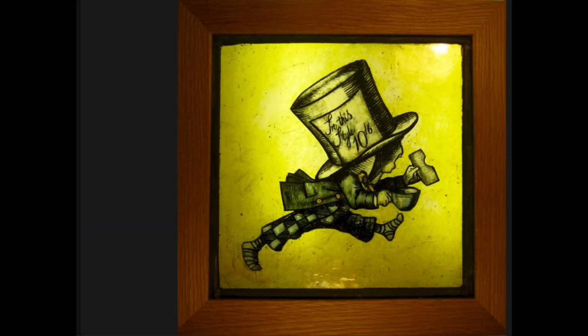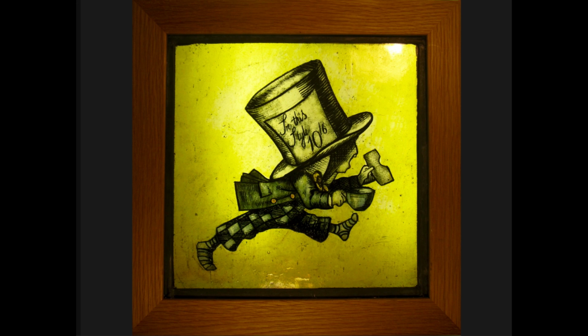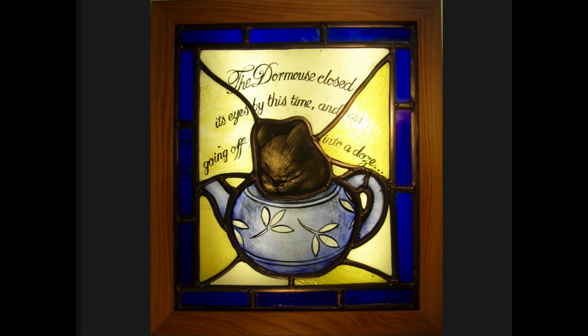So I produced some work based on Mad Hatter Tea Party, so Alice in Wonderland. The dormouse closed its eyes and was going off for a doze. So there we are. There's the dormouse, and you saw Alice in Wonderland and the Mad Hatter.